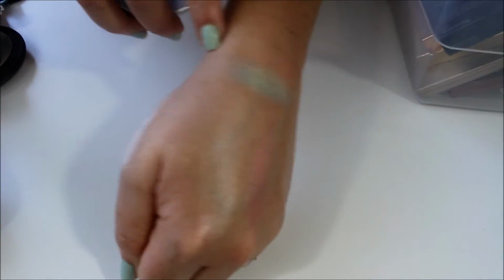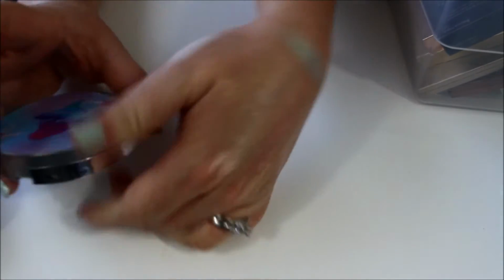So there it is at the top. Super, super pretty. Love it. Super affordable. Let me wipe off my hands so we can start all over. Alright, so I'm going to save the more expensive ones until last. I've already said that. So let's go on into palettes.